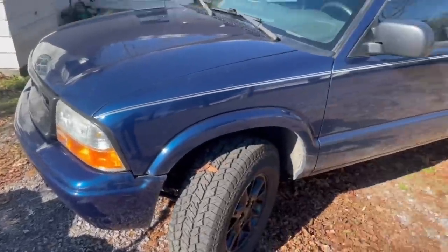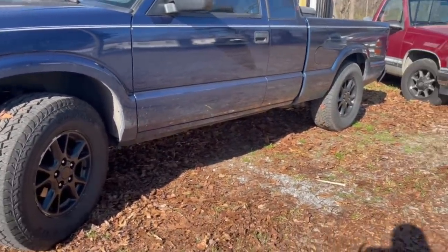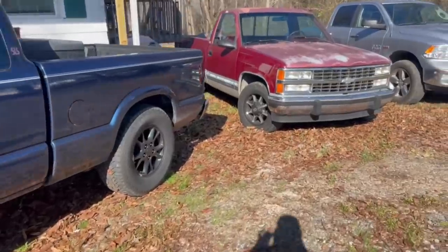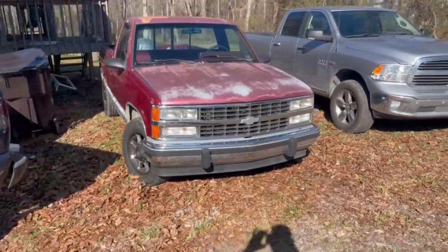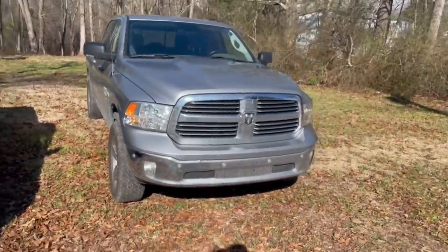I got a new S10, or actually it's a Sonoma. I traded it off my dad. You may not have seen it in videos. I put new tires on it. I painted the wheels. I've been doing some messing around. I got a little more tinkering to do. Got my 89 Silverado. Longest vehicle I've ever had. Had it for a long time and I love it.